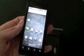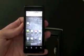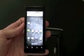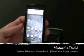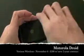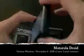Okay, so quick little look at the Motorola Droid from Verizon Wireless. Available November 6th for $200, $199.99 when you sign it with a new 2-year contract, of course. But yeah, we'd be willing to trade 2 years of our life for a chance to own the Motorola Droid.